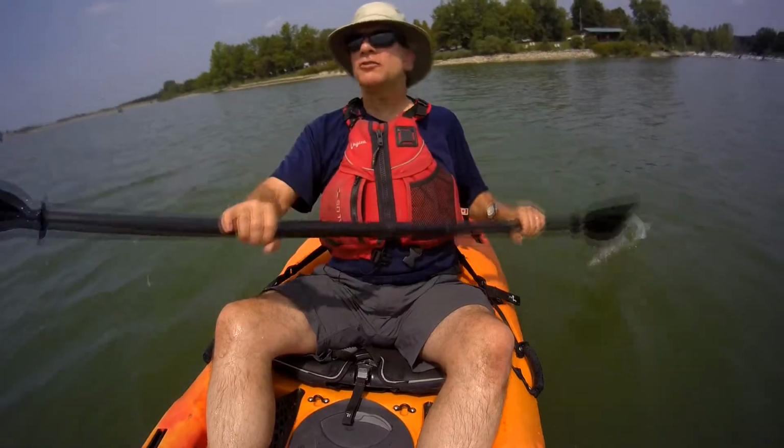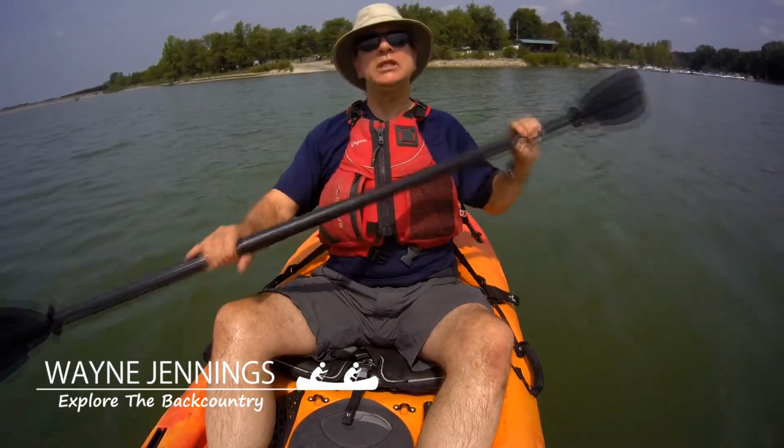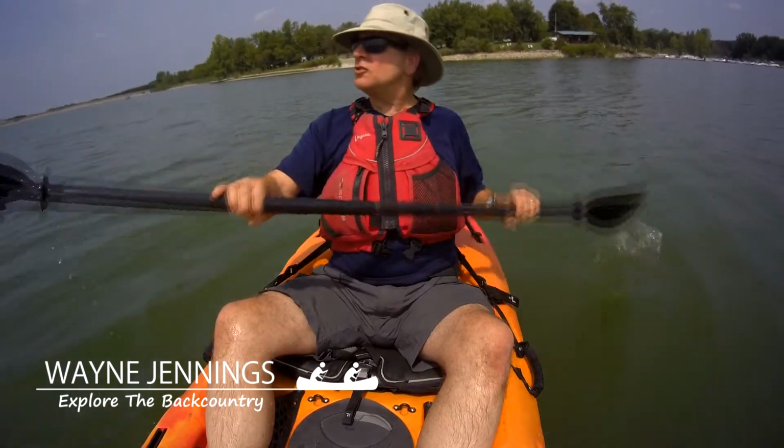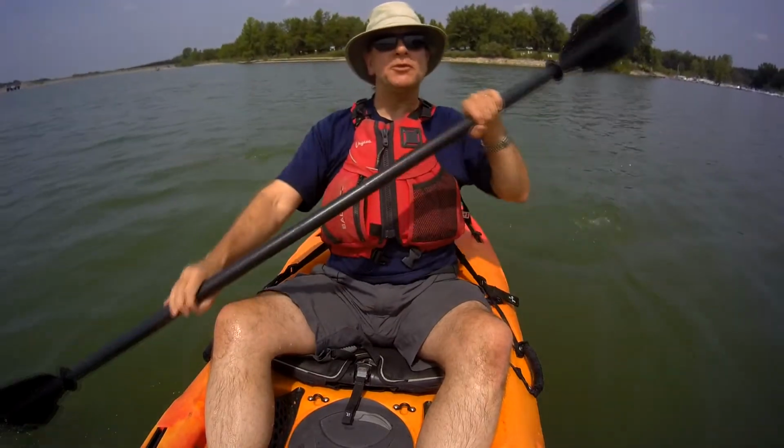So here at Wildwood Conservation Area, there's a small marina and there's a good facility here for launching. There's a boat launch ramp and there's a dock, so it's really easy to put your canoe or kayak in the water and load it up. And then it's just a simple matter of heading out, paddling down the reservoir until you come to your backcountry campsite.